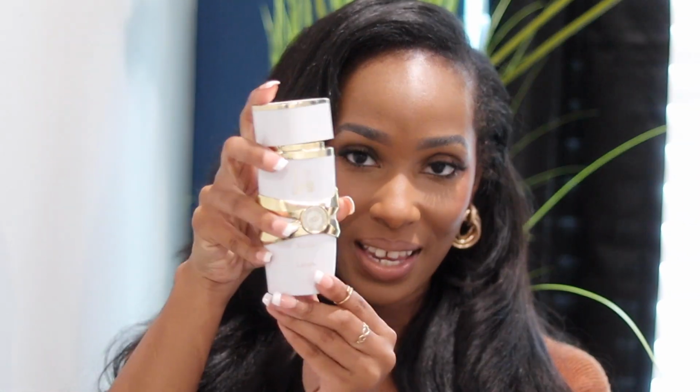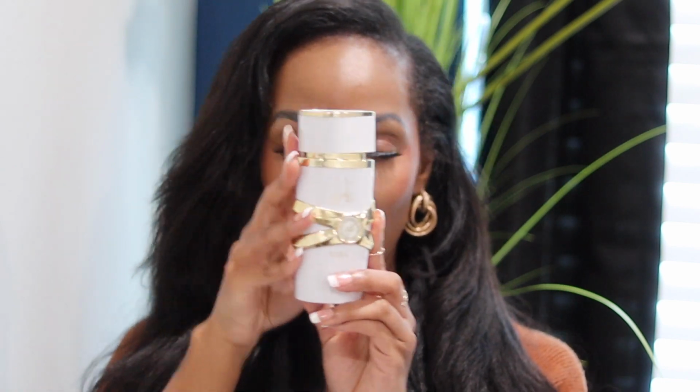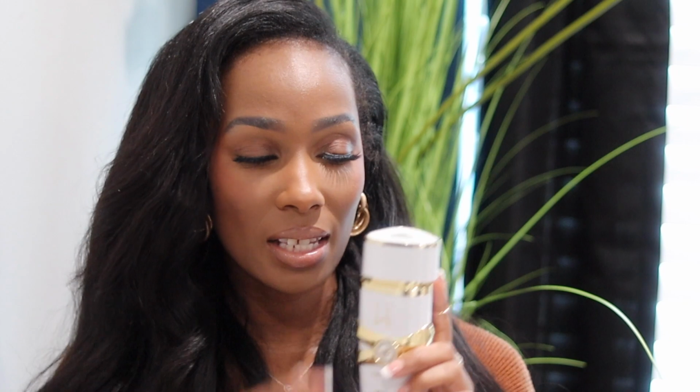Next up is an Arabian fragrance. This is what started me getting interested in these types of niche fragrances. This is the Yara Latafa. I believe I'm pronouncing that correctly.